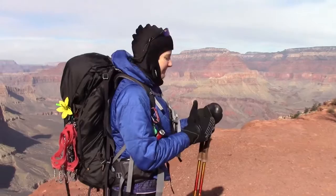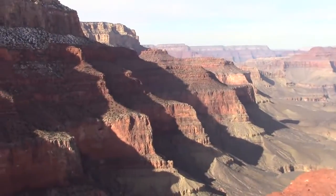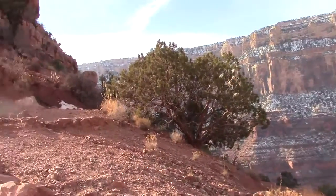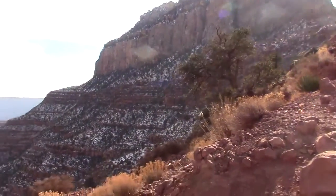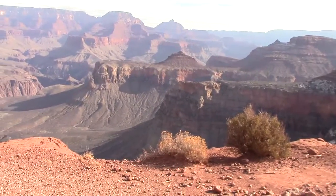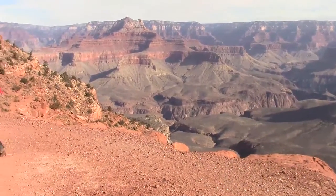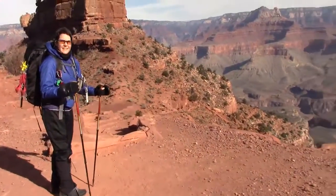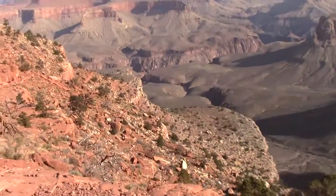We are in between sections 2 and 3. So we just came out of Cedar Ridge. It's a lot warmer here. But look at the views. You can tell we're kind of in the middle of the canyon. And walking is a little nerve-wracking at times because there's this edge and there's no guardrails, kind of like on Star Wars.